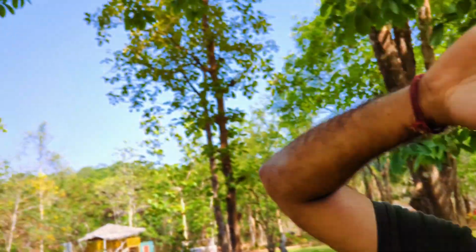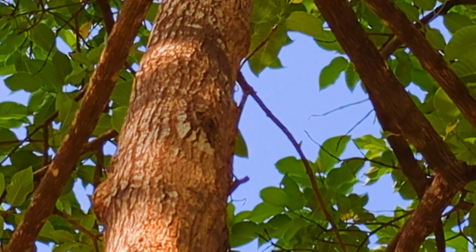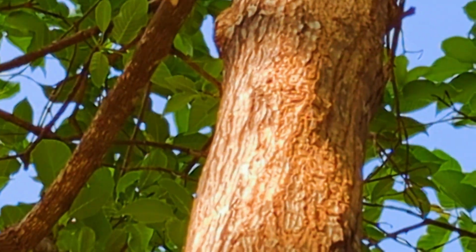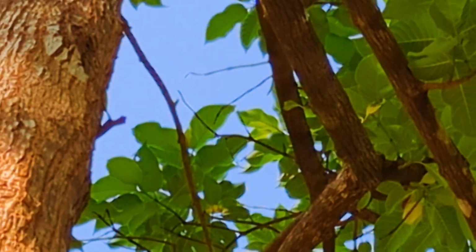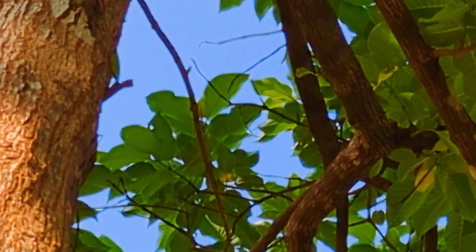A lizard coming from one tree and sitting over there. So you can see it over there. This lizard is known as a Draco or a flying lizard. They can glide from one tree to another, and they are very camouflaged. When they sit on a tree bark, they are very camouflaged to it.